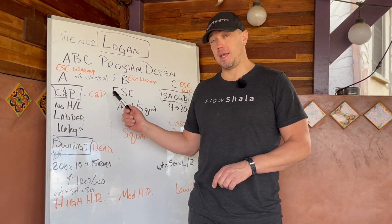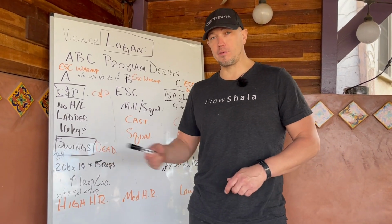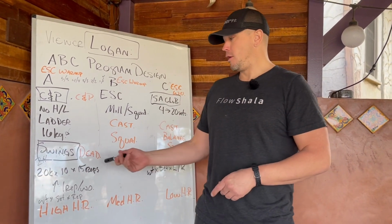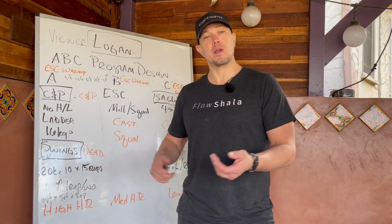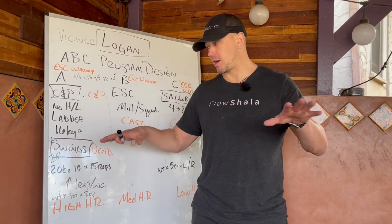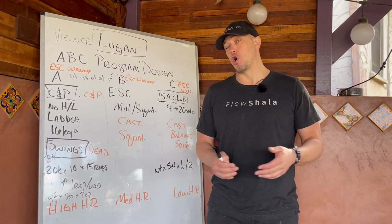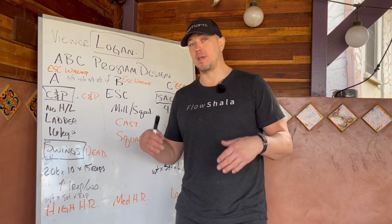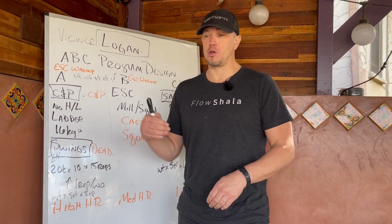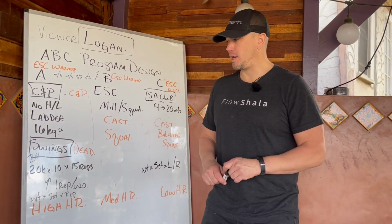We have a clean and a press, fundamental human movements. We have our kettlebell swing, which is our substitute for deadlift. We do the swings because it's way, way, way cheaper, and you can do it without having a concrete floor. Deadlifting is not something people can do at their home for the most part. Barbells are heavy. If you lose control of the barbell, you drop it. If you're in an apartment, you're definitely getting thrown out of the apartment.